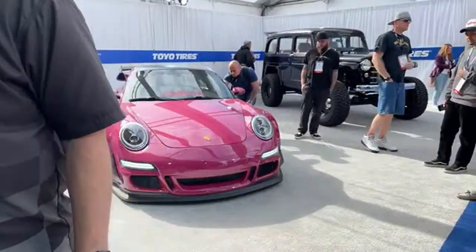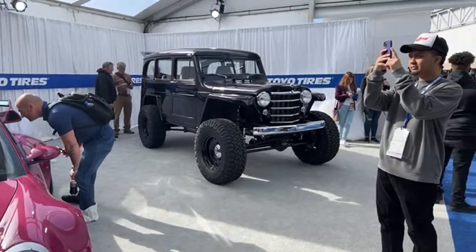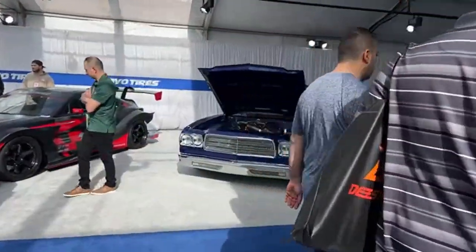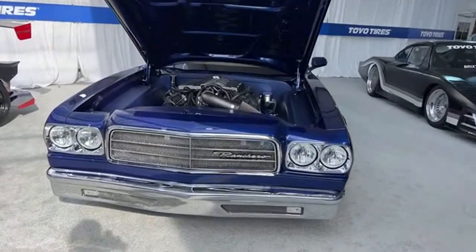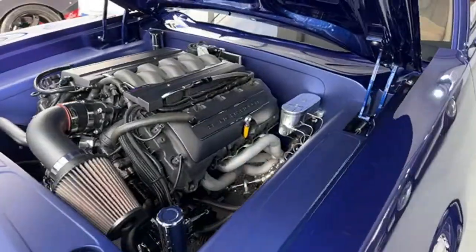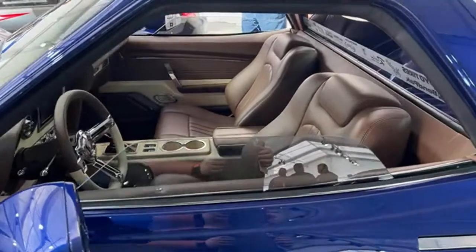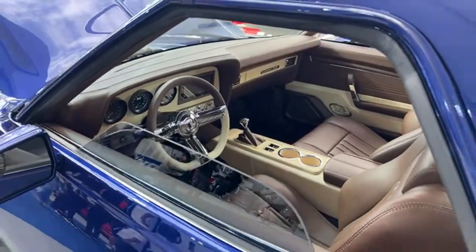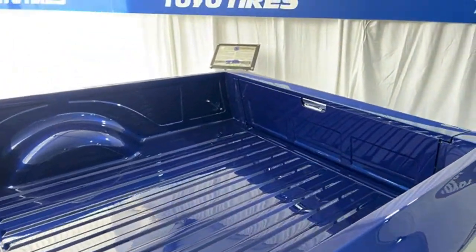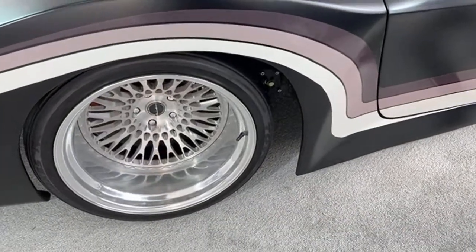Todd, I believe there are some other community donation vehicles there. I think we cleaned one or two in the parking lot on the pre-show day. Oh, it's a Ranchero, sorry. It's just so cleaned up, I'm not used to seeing Rancheros in this condition. Wow. Huh. Definitely thorough. Yeah, that's not the original interior. Wow, beautiful. I just love this thing.